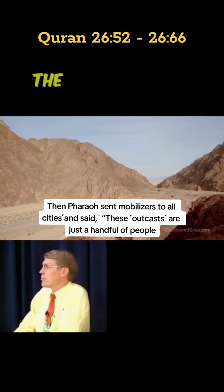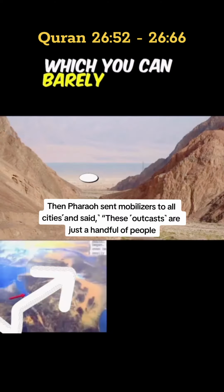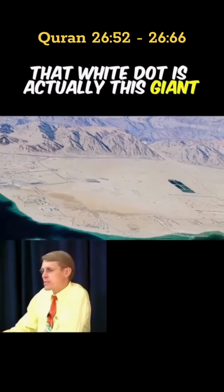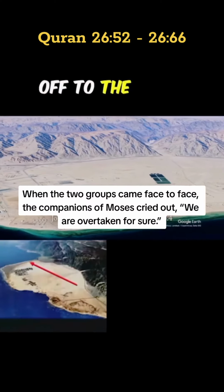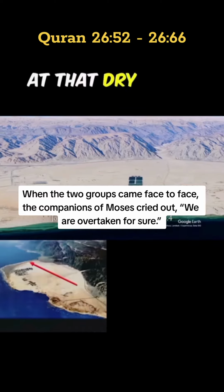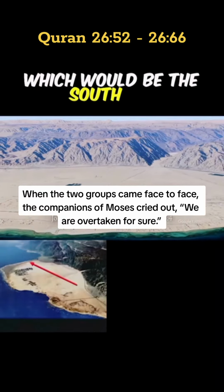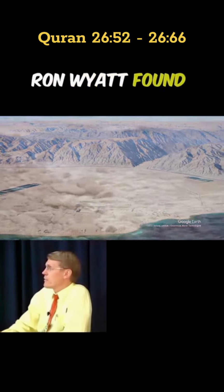That dry riverbed, the wadi, ends up at that white dot, which you can barely see from this satellite map. That white dot is actually this giant beach. Off to the right, you can see where that wadi comes into it, that dry riverbed. And at the bottom of that beach, way down there, which would be the south end, Ron Wyatt found this pillar.